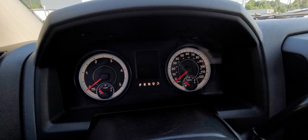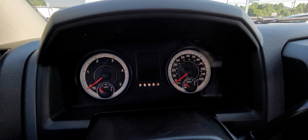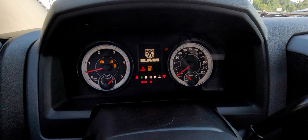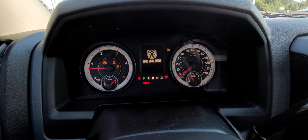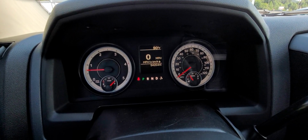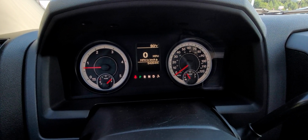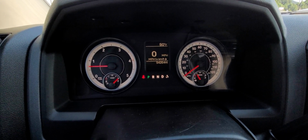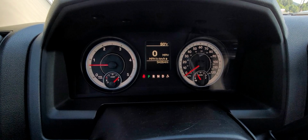So I'm inside the cabin of the Ram truck that you're interested in. I'm going to go ahead and start her up. So hopefully, as you can hear, no strange noises, no lights on the dash. I think it says 94,264 miles.